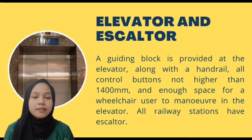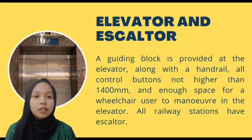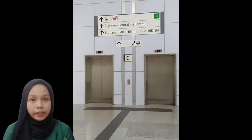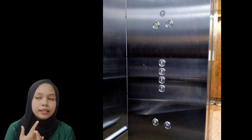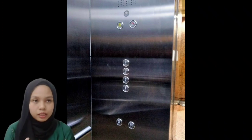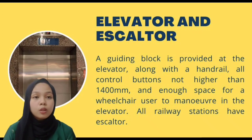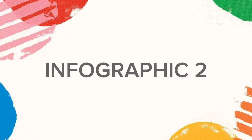Analysis of elevators and escalators. Elevators were provided at all stations and comply with the standard. A guiding block is provided at the elevator, along with a handrail. All control buttons not higher than 1,400 mm above the finished floor, and enough space for wheelchair user to maneuver in the elevator.